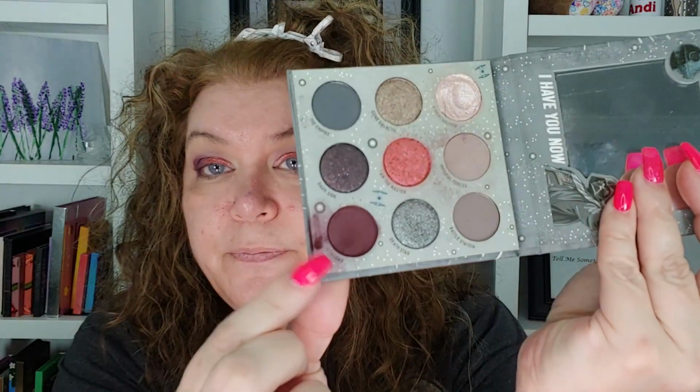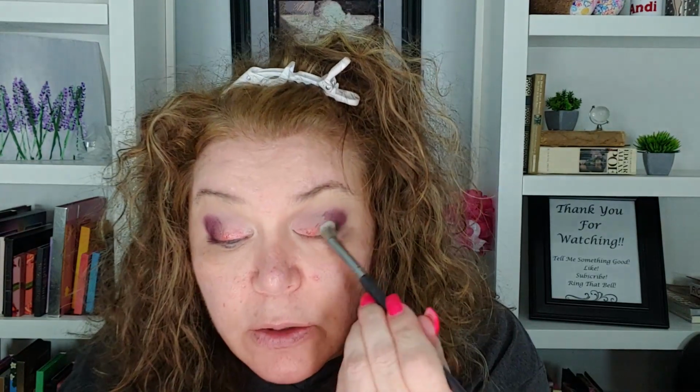One eternity later. That is kind of a purpley kind of an eggplant aubergine. Yeah, it's messy. It's really messy. All right, I'm going to keep that the way it is. And then I'm going to go in with this BH Cosmetics brush, and I'm going to go into this Battle Station shade. I think this is pretty much going to be an all gray look. I'm just going to try to do something a little better.